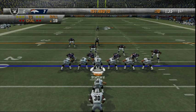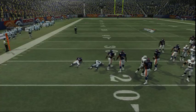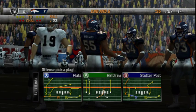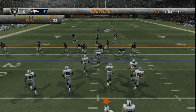Denver lines up in a 4-3. Tucks it away. Lodge is there for the tackle at the 23, with a gain of 4 on the carry. When you have a good balance of run and pass on offense, the defense doesn't have a chance to focus on either one of them. They need to be prepared to cover both options. Second and 6. Ball on the 23-yard line.